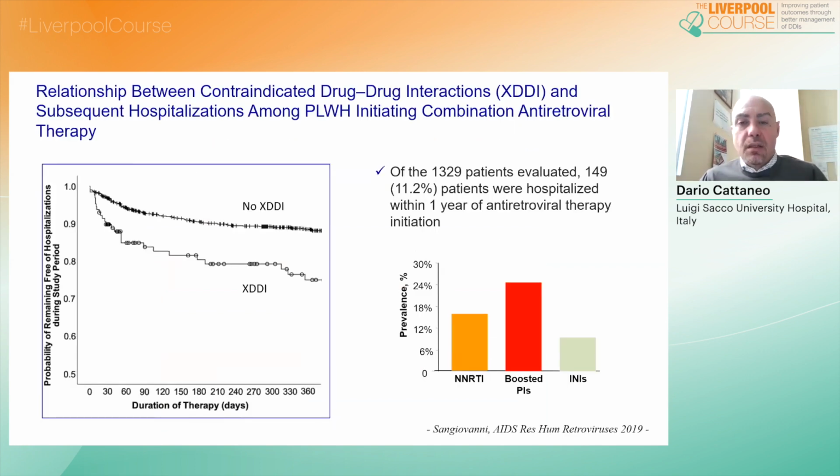This is another study that again shows the strict relationship between the risk of contraindicated drug-drug interaction, in this case, and the risk of hospital admission. And you can see here, if you compare no contraindicated drug-drug interaction with contraindicated drug-drug interaction, the frequency of hospital admission may increase or reduce by 20 to 30%. And of course, if in your antiretroviral regimen you have a booster-based protease inhibitor, the prevalence of hospitalizations for adverse drug reactions is greater compared with other antiretroviral drug classes.